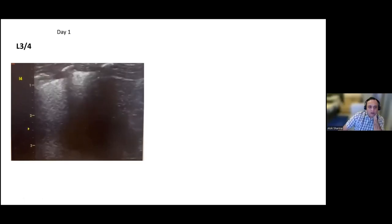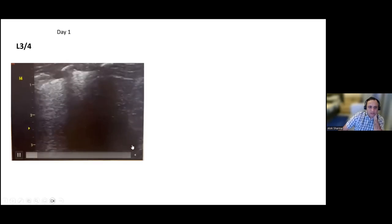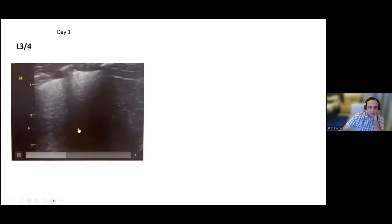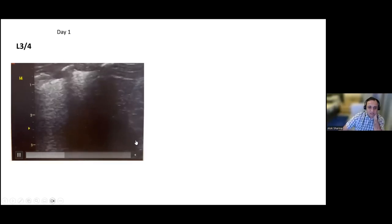If you look at the lower margin of L4, take your arrow and go right to the right edge. Now the question is the diaphragm there, that margin that you see, lower than that. Now if you just trace the way up, you have a slight edge there that's visible. The texture there is obviously quite tissue-like.